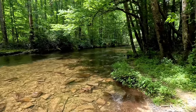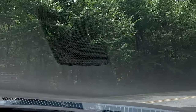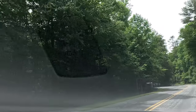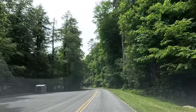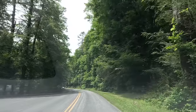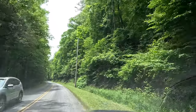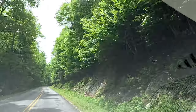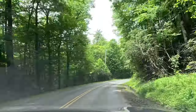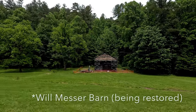We found a spot with good lunch potential. We have finally reached the pavement again. Woo! That was a long, rough stretch. But now we're in the Cataloochee Valley on the paved path. So we're gonna see what there is to see. They're restoring the barn there.